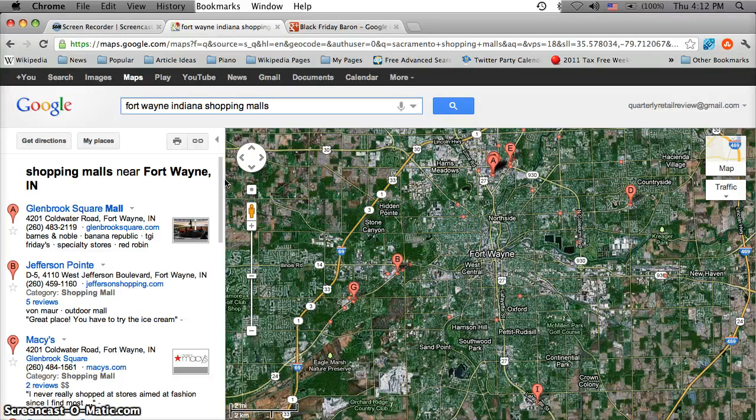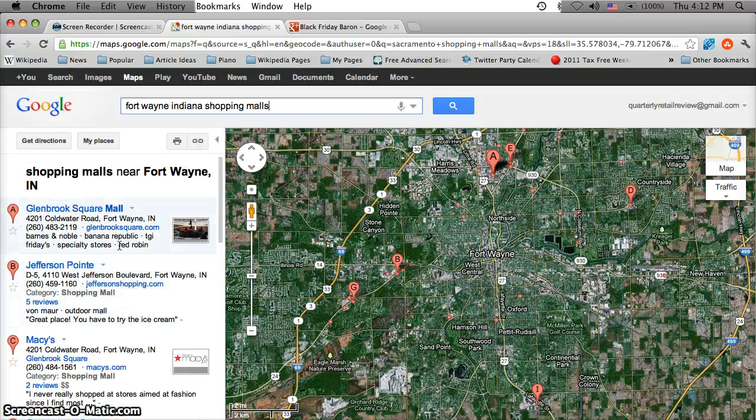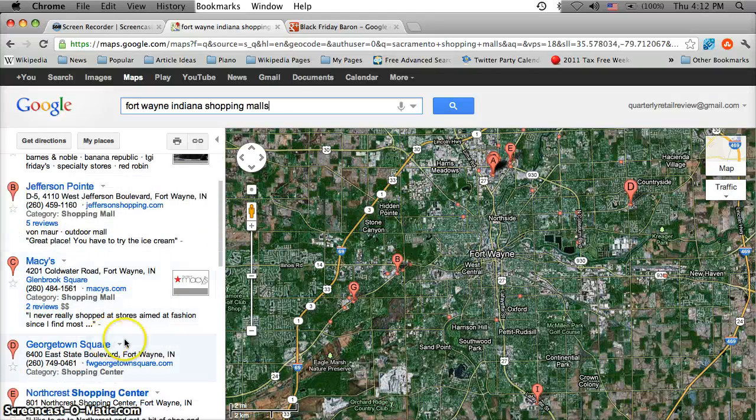And the best way to do this is to go to Google Maps and simply type in Fort Wayne, Indiana shopping malls, or your zip code or your actual address if you want to narrow down the search results. And as you can see, there are several options available. And the great thing about Google Maps is there's a link to these shopping malls under each listing.